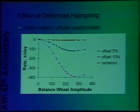And then when you're doing the test again, people get kind of cranky when the watch is off by that much.